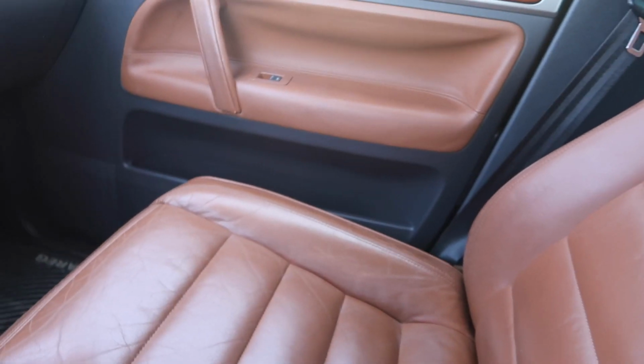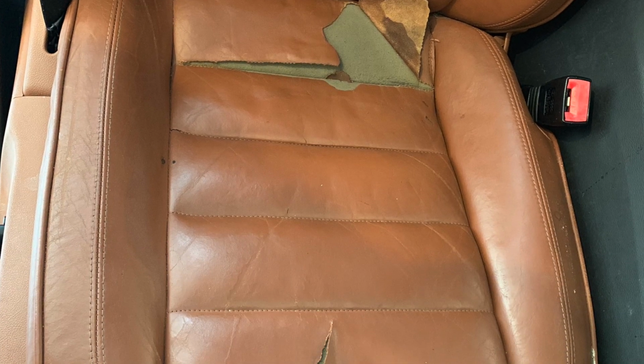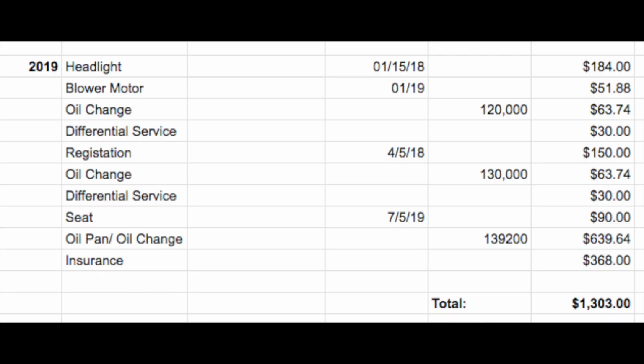So this seat developed a tear in it. It was kind of tore up, so we replaced that as well. That was 90 bucks on eBay to get a new cushion at the bottom, and we replaced that. So that wasn't bad at all. And then the insurance to date for this year, $368. So not too bad.